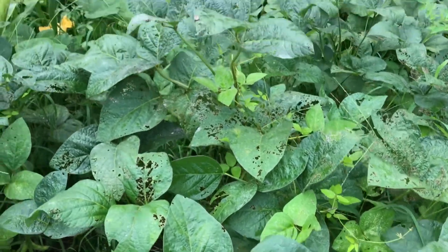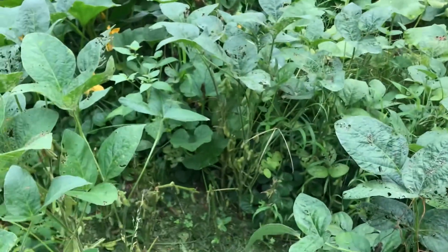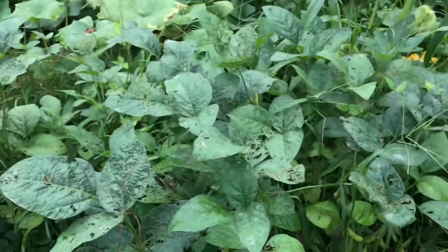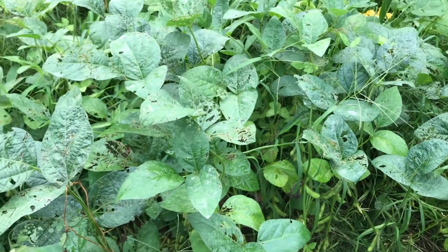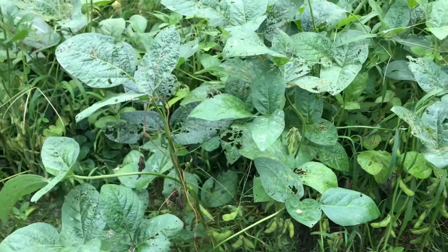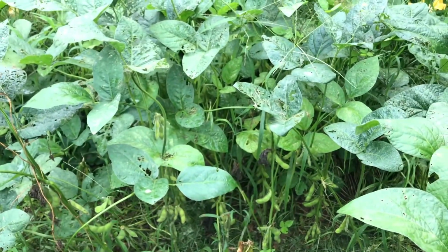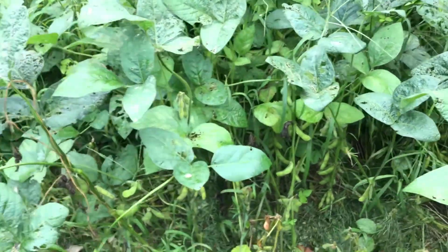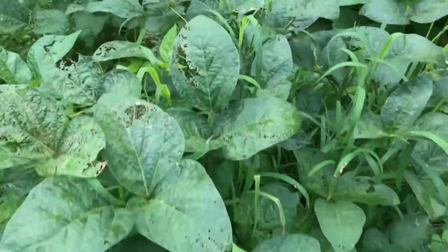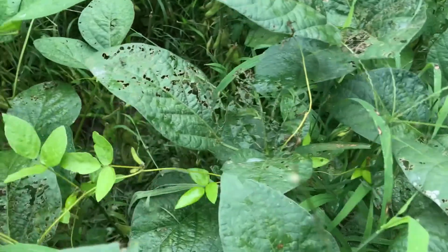Anyway, focus. So yeah, stuff's getting eaten up a little, whatever. Survival of the fittest. We'll see what happens. But yeah, I've been growing these two together. So far I haven't really noticed any crosses, but maybe it would be best to look on the wild end of things rather than on the domesticated end of things.